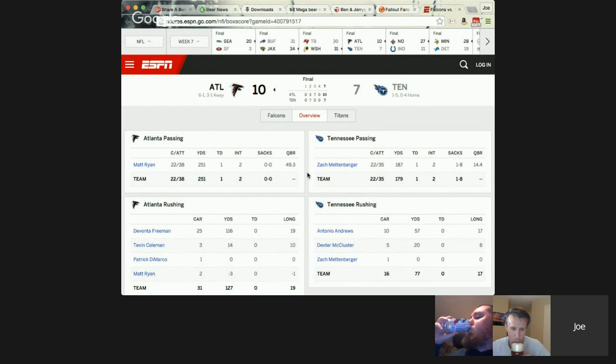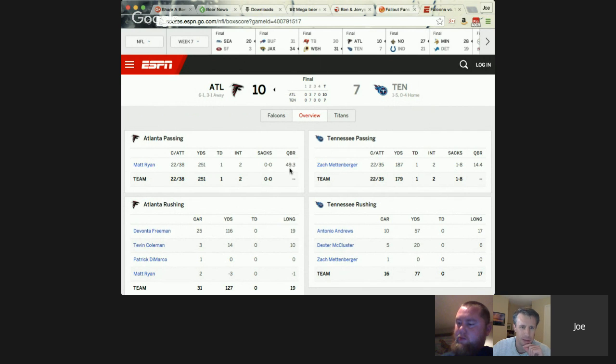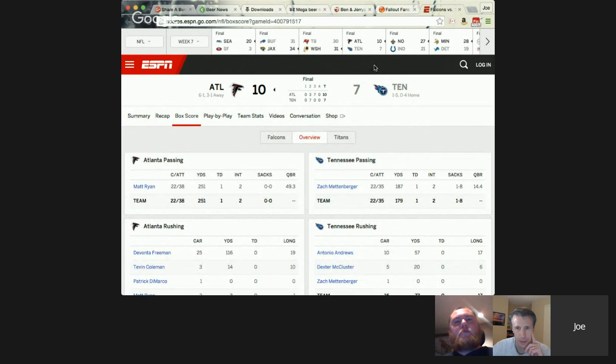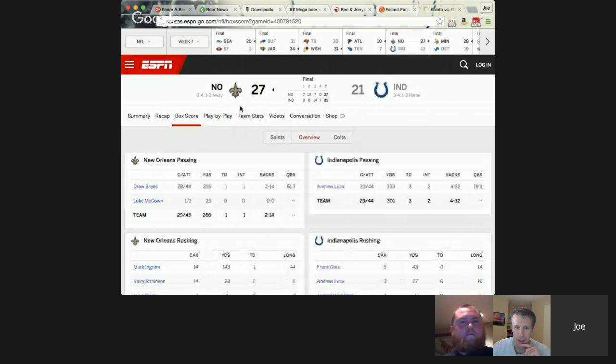Yeah, Matt Ryan, man. I don't know. Didn't Atlanta give him a big contract too? They gave him a big contract last year, I think. Yeah, I'm pretty sure. And he's 49.3, man. I'm sure they're expecting much better out of him. But in any case, they are 6-1. That's a damn good record. So yeah. We'll get to those other ones later. But you have New Orleans defeating Indianapolis, and that's a bad Indianapolis team, man, isn't it?